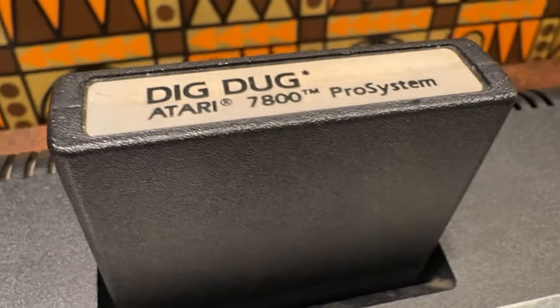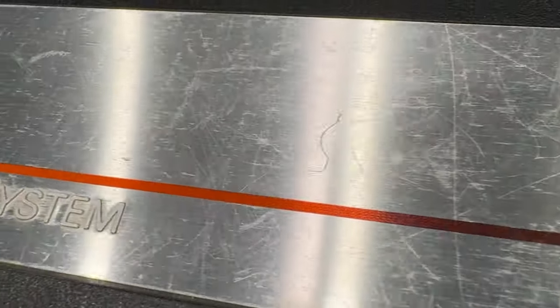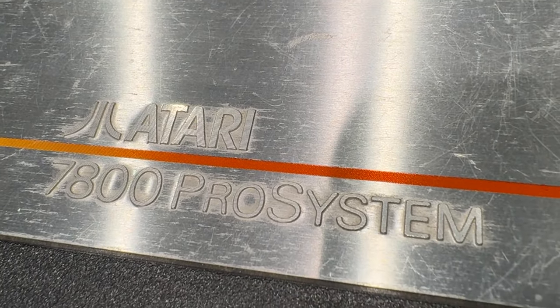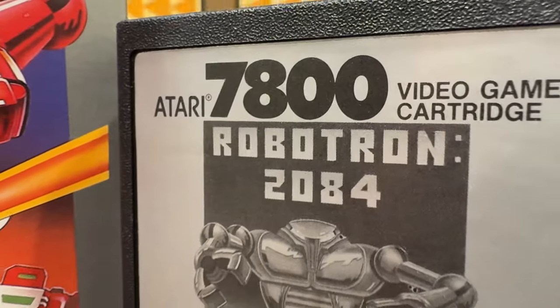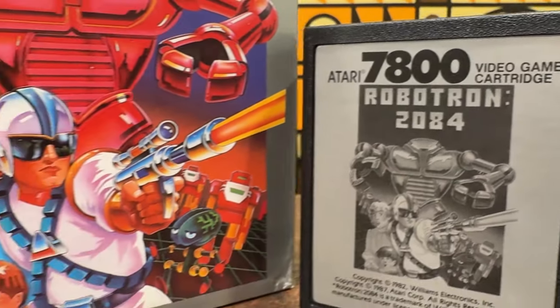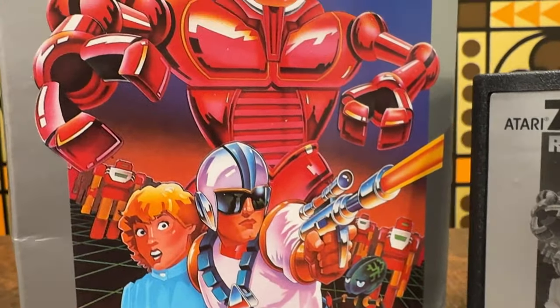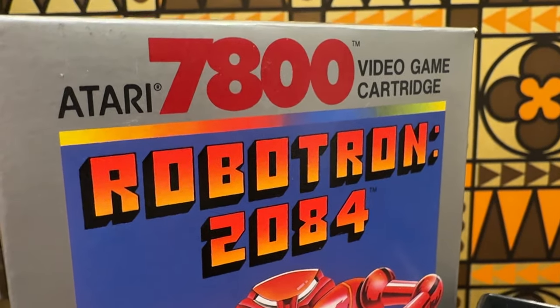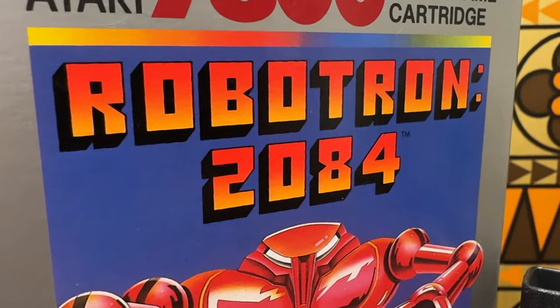Dig it. It's the 7800 ProSystem. It's beautiful. Even without wood grain, it makes an impact. It makes you and me professionals. If you grew up on the NES, I'm sorry, that makes you an amateur.